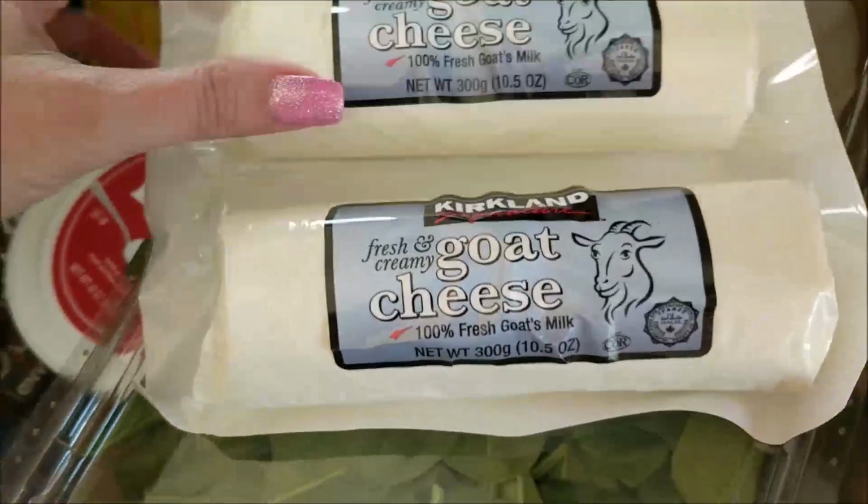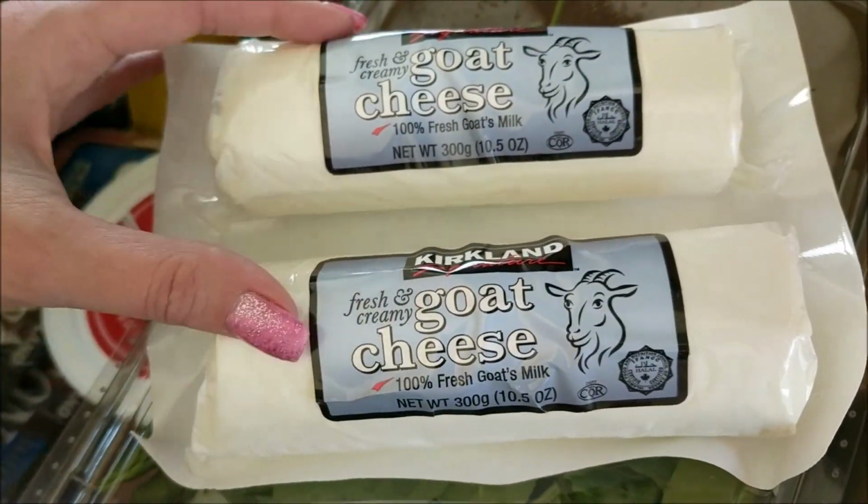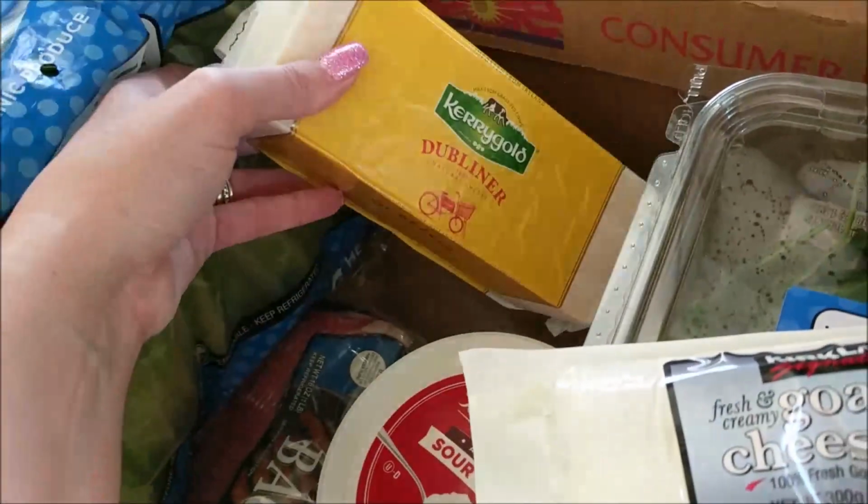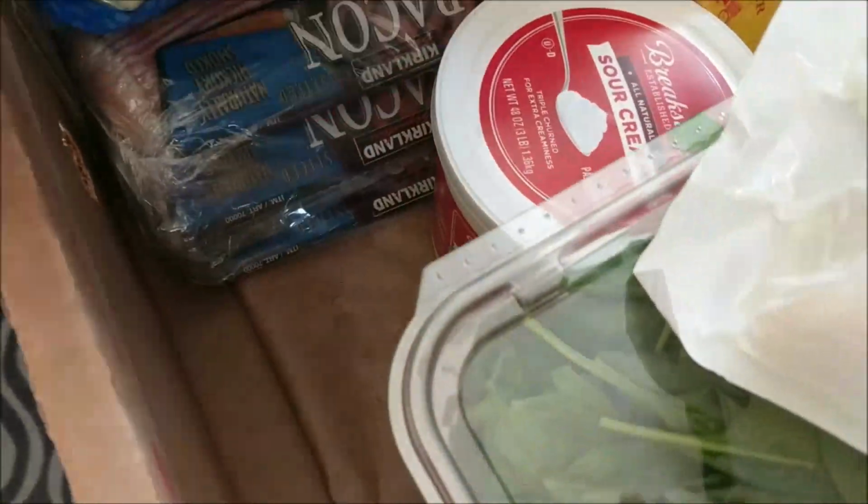Some goat cheese, which will be great on top of the salads. I like having this with some apple cider vinegar and olive oil. It makes for a great salad. Of course, my Kerrygold cheese and a whole bunch of bacon. I got 3 packs of the bacon.